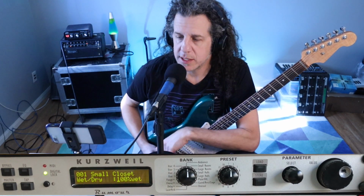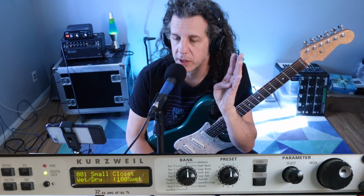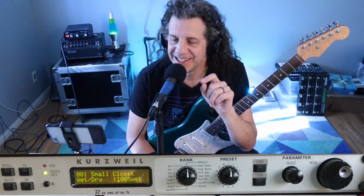Let me tell you a little brief history about the Kurzweil Rumor. Kurzweil is really well known for their synths, right? And that's how I know Kurzweil, for some kick-ass synths. Then somewhere around 2003, they released a beast of a unit called the KSP8, a 2-rack unit high unit that I would love to have. I'm going to try to score one.